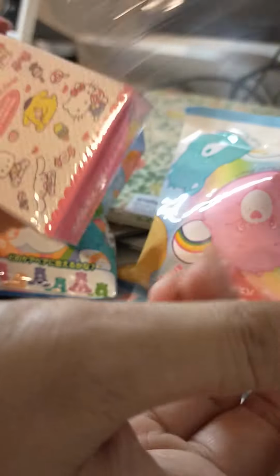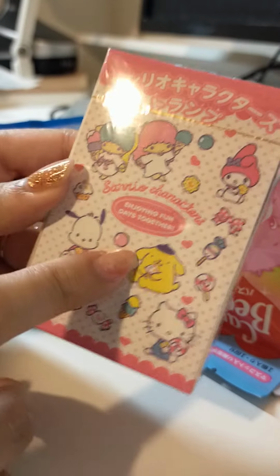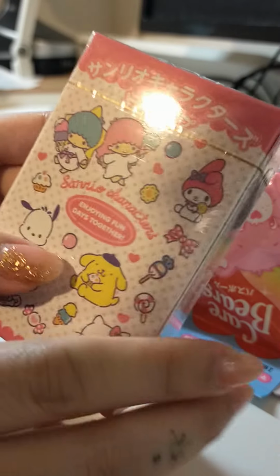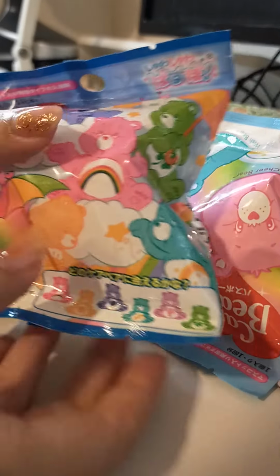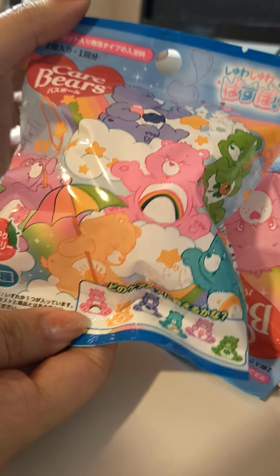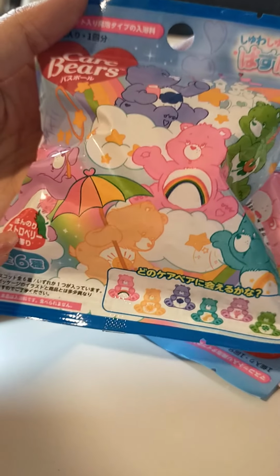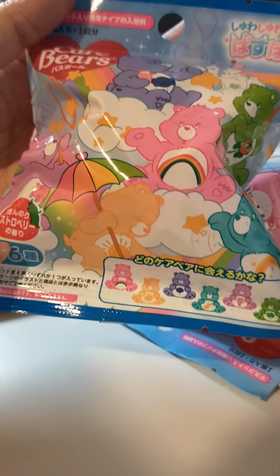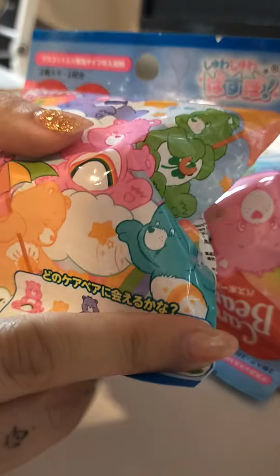So, I actually didn't grab these, but it looks like my husband snuck them in, so thank you. Because I really wanted to get that. And then I got these two Care Bears bath balls. Look how cute these are. And this one is strawberry scented. Honnori strawberry no kaori. And this is just one.